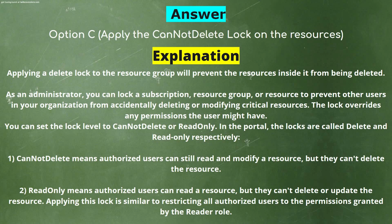The lock overrides any permissions the user might have. You can set the lock level to cannot delete or read only. In the portal, the locks are called delete and read only respectively. Number 1. Cannot delete means authorized users can still read and modify a resource, but they can't delete the resource. Number 2. Read only means authorized users can read a resource, but they can't delete or update the resource. Applying this lock is similar to restricting all authorized users to the permissions granted by the reader role.